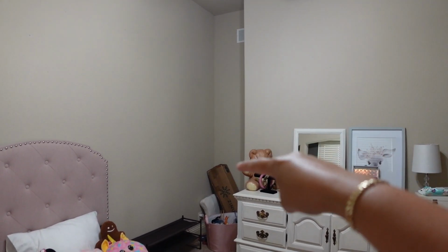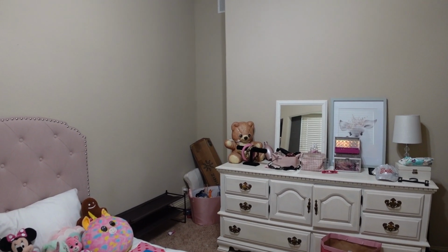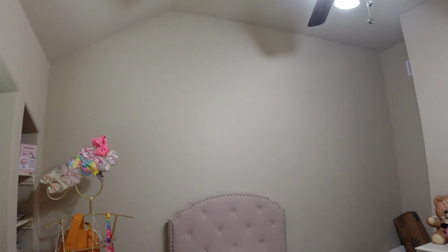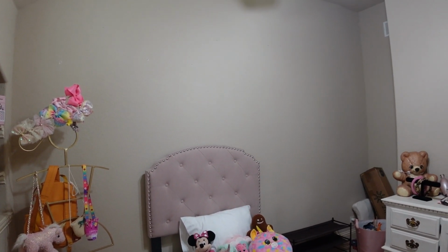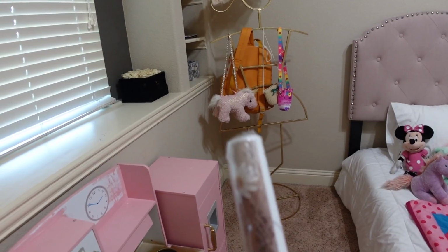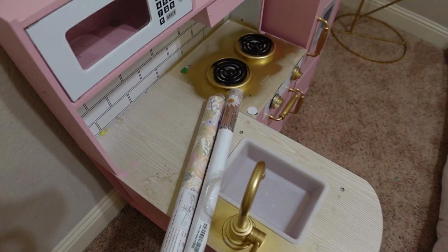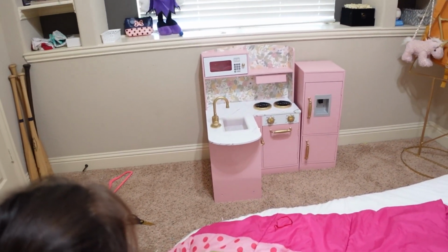I'm thinking about doing one of those hanging mesh tents over there and do a reading nook because it's kind of an awkward space. And then on this wall here, we're thinking about doing some sort of statement wall or something. So I'm kind of nervous about this contact paper situation. I think I might start with the easiest part back here. You ready? Yeah. Open.